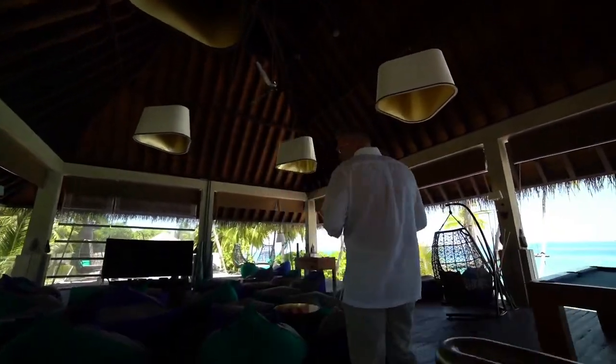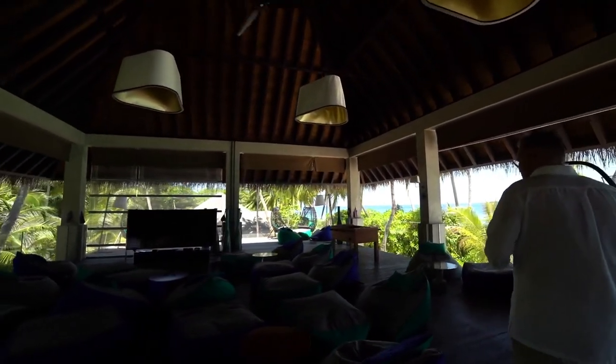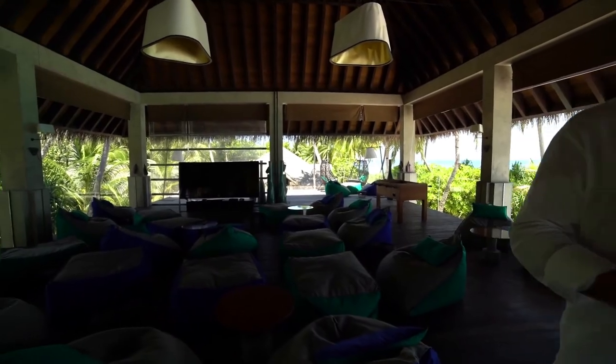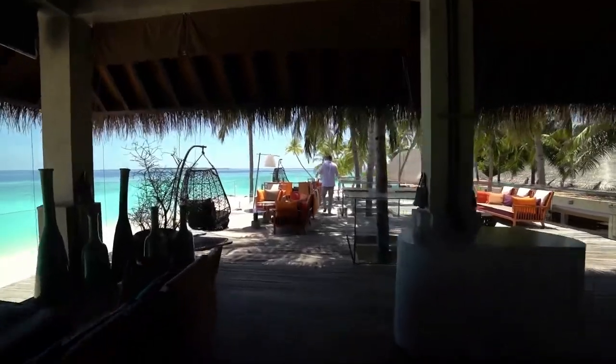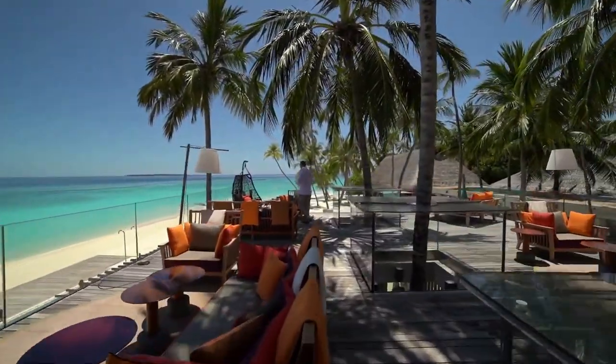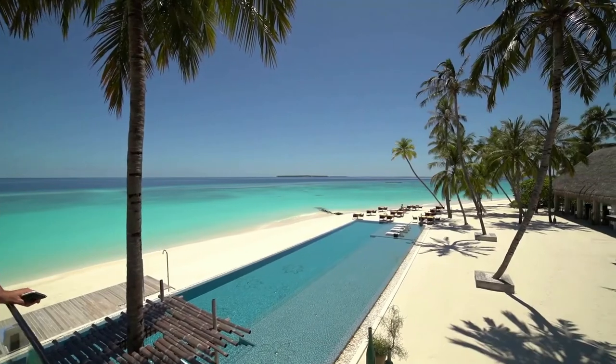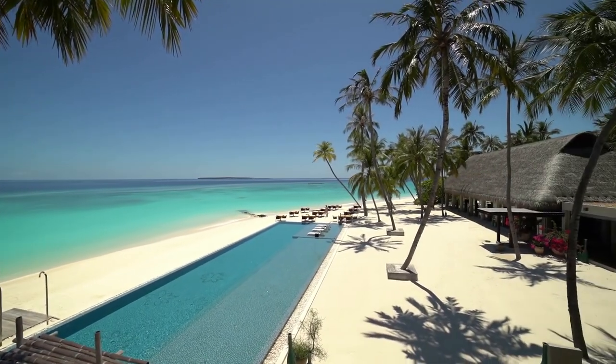Look at this. So here we have special PlayStations for the children. So we do a lot of gaming, a lot of fun. They can play billiard here. And now I show you one of the most beautiful places to see the sunset at Velaa Private Island.